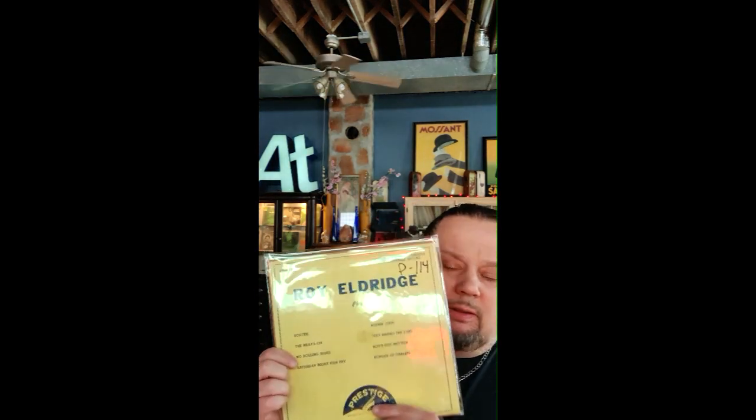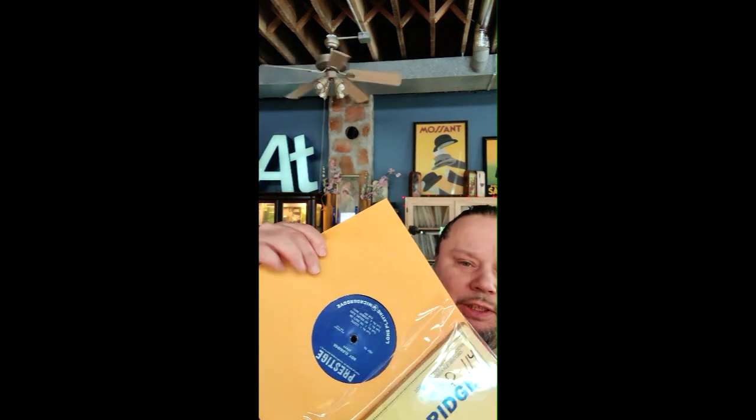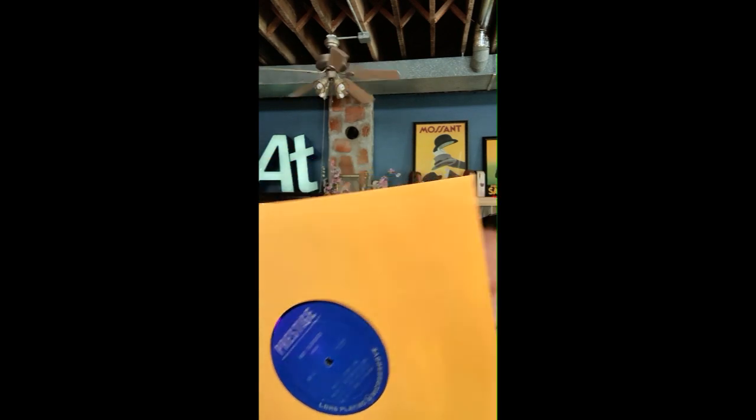This is Roy Eldridge, number 114. And it looks like it's all from one session, perhaps. It all seems to be uniform. I don't see artists listed on this. I'm going to do a quick open up here. And as you can see, we have switched to the Prestige logo, which isn't a very common logo. You don't see that one very often. And the back is just blank, which I find peculiar.